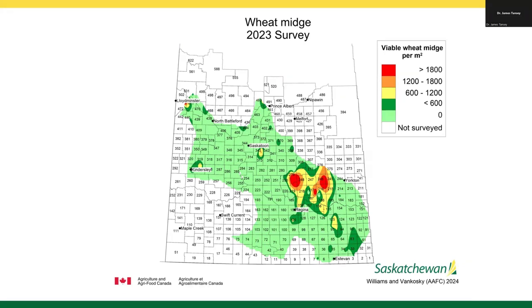So the risk is relatively diminished relative to previous years, but you can never count out wheat midge. If you get timely rain, so that is more than 25 millimeters before the end of May, you can get stimulation of those populations, and they can be very, very aggregated, so really clumped up. Even within an individual field, you could get real hot spots. So always good to monitor, especially if you get those rains in May that stimulate their development.